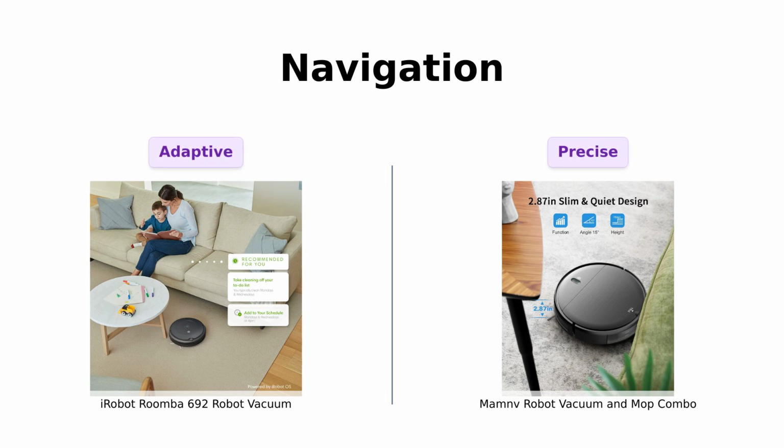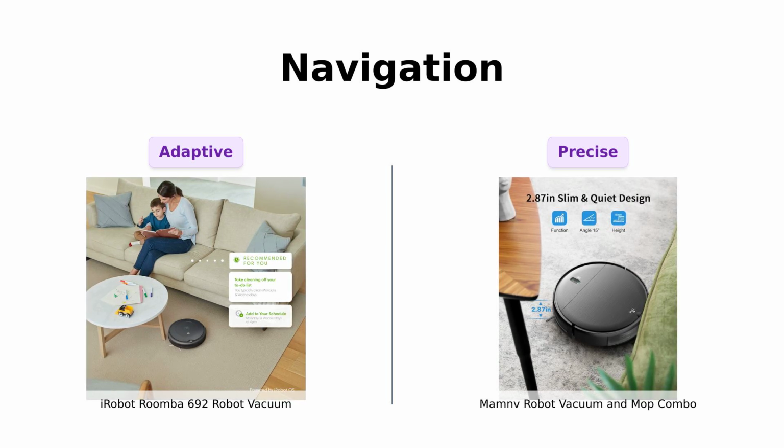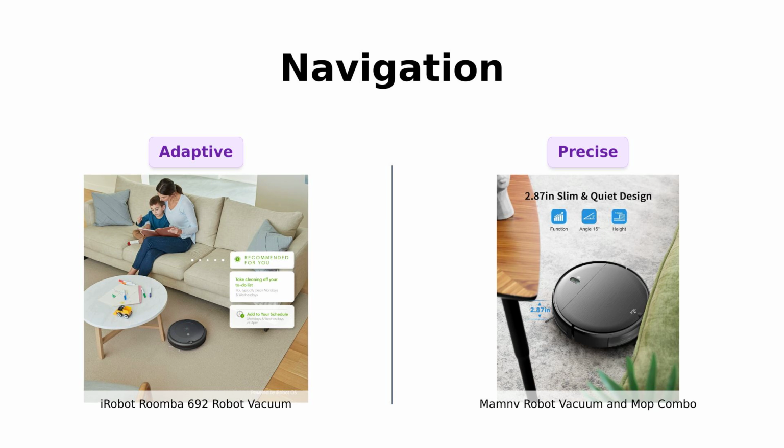When it comes to navigation, the Roomba 692 has adaptive navigation with a full suite of sensors to avoid obstacles. Reviewers highlight its ability to navigate around rugs and wires, but mention occasional issues with getting stuck.